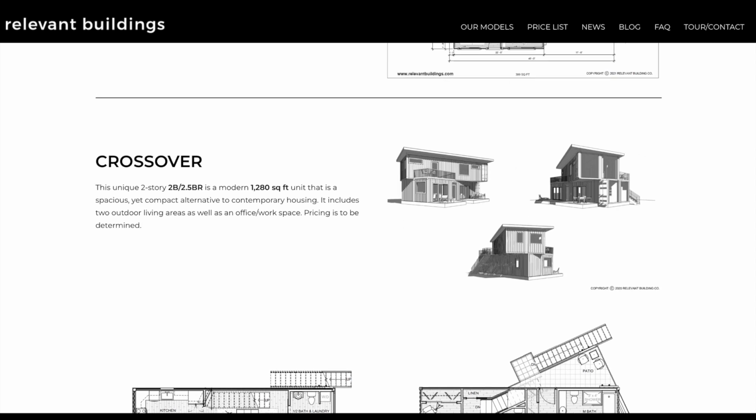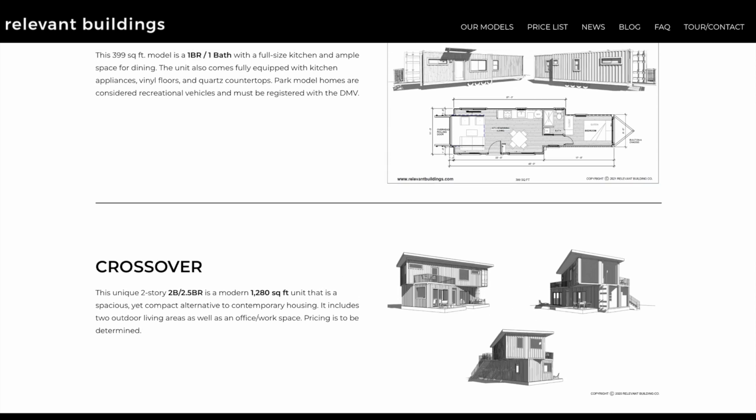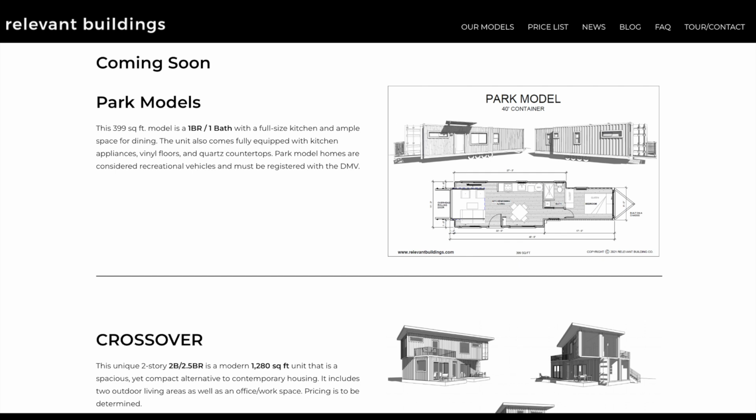We also recently started building park models. Park models are really interesting because they are always shipped on wheels. They're always towed someplace as a trailer. We'll have 3 of those out in the next 2 months. We'll have 3 done. They'll be on our site. We'll be able to come see them, and I'm super looking forward to them.